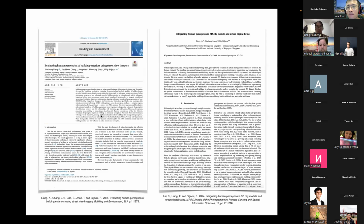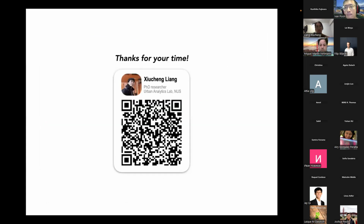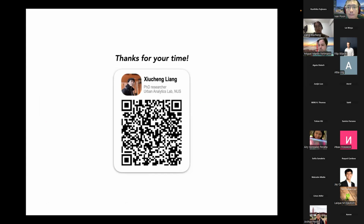So these two works have been published online, one in Building and Environment, another as a conference paper. Please feel free to look into more detail, and if you are interested, I also welcome discussion later in the discussion session. If you have interesting ideas on how we can evaluate building facades and extract information about buildings from imagery, you are also welcome to discuss and collaborate in the future.